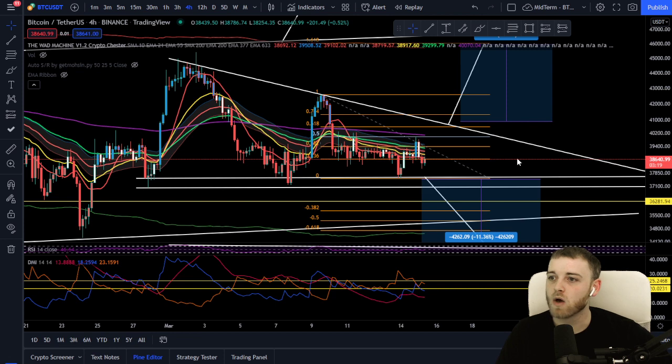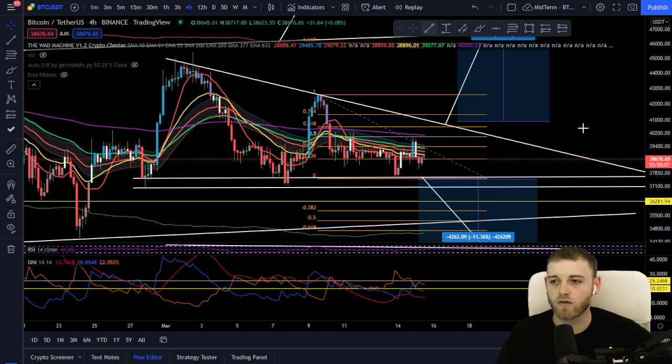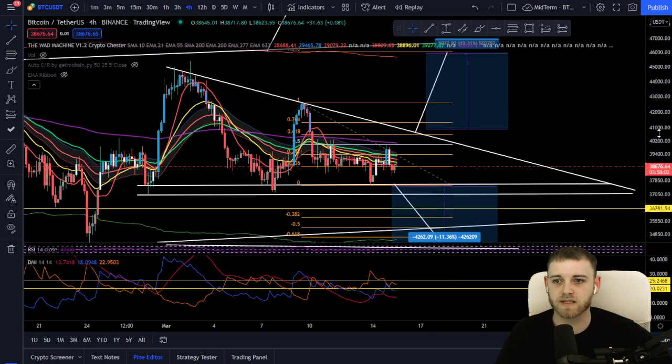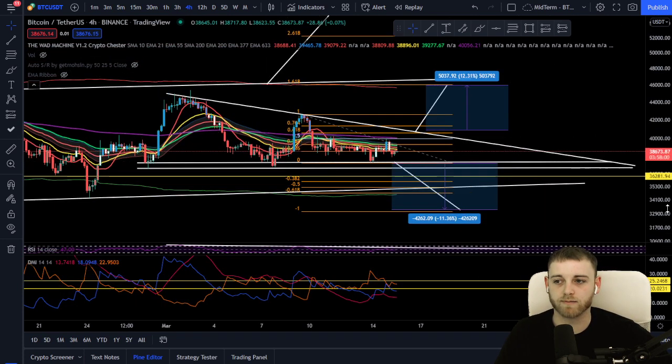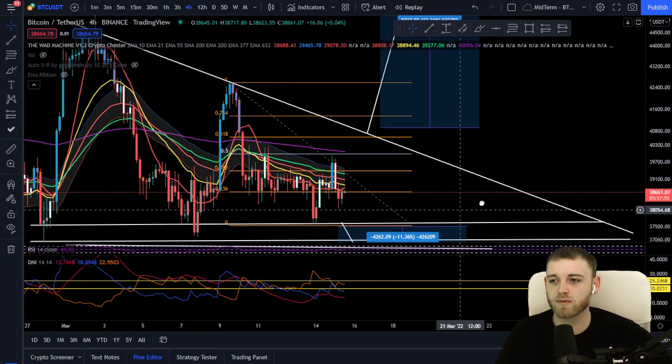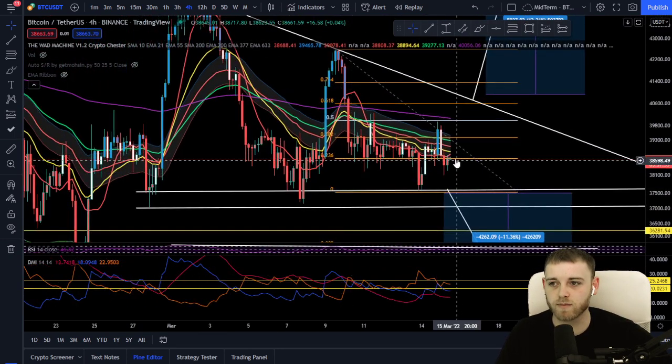Moving across to the mid-term, we're still in the same scenario as we were yesterday. We've obviously got this descending triangle coming through there, looking for a position either side here, 12.3% to the topside, 11% to the bottom side. You can see we are pretty much sat on the 0.236 Fibonacci retracement line.